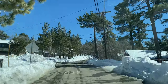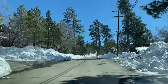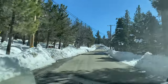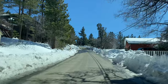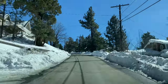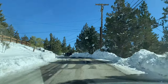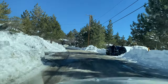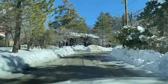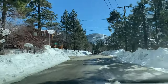Hey, that's my buddy right there. Walls of snow though, as tall as these folks right there. By the way, we're on Wolf right now, W-O-L-F, Wolf. It's just such a beautiful bluebird day today. I've heard nothing but great things about our resorts right now. The conditions are just ridiculously good.